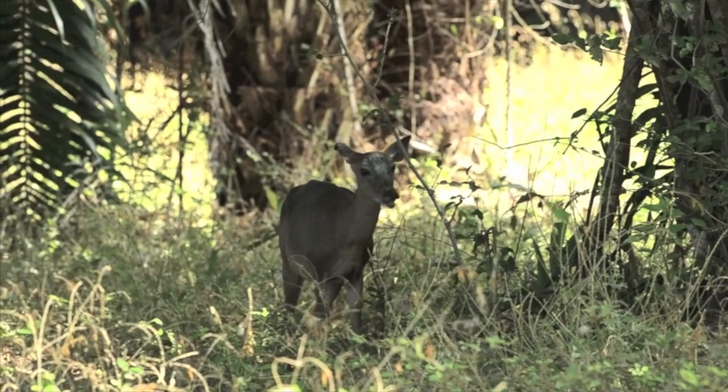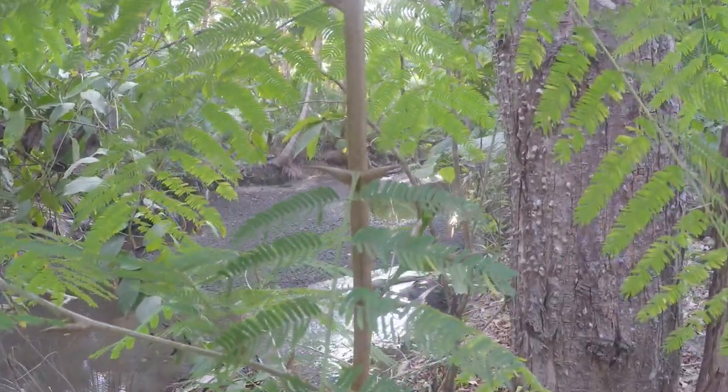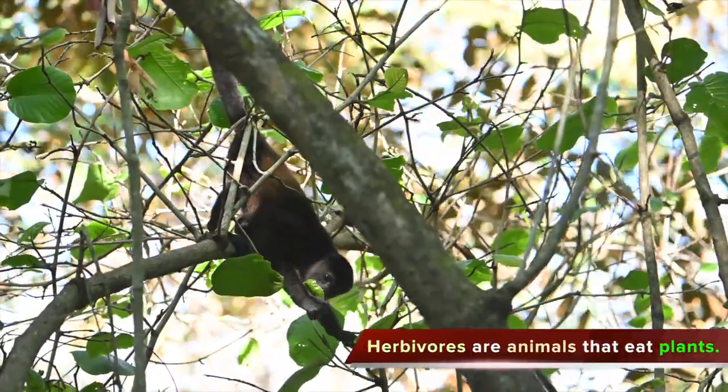In Costa Rica, there are lots of plants, and there are lots of animals. And many of the animals like to eat the plants. So in order to survive, plants need ways to protect themselves. This acacia tree is one of the trees that has an interesting way of protecting itself. These spikes hurt, and they prevent herbivores from climbing the tree.